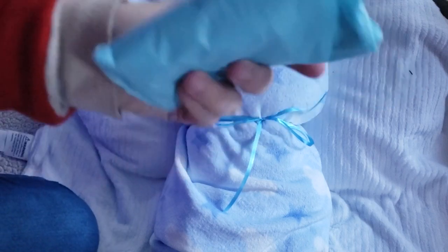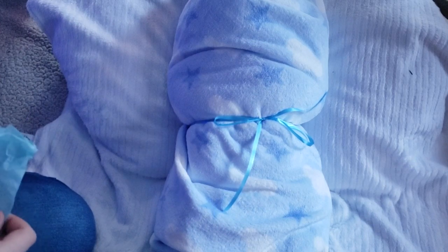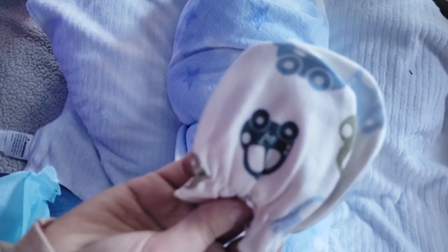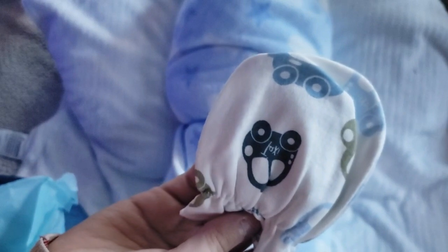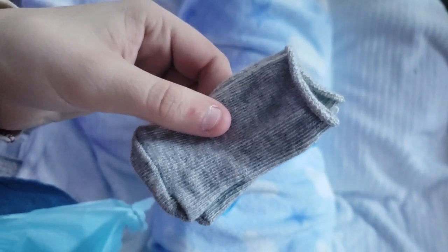So I'm just opening what I forgot in the bottom of the box. Oh, hand mitts. With little cars. That's cute. That'll match his bandana bib. And the tiniest little socks I've ever seen, I swear. Super cute. Thank you. Okay. I think it's time we break this guy out of his box.